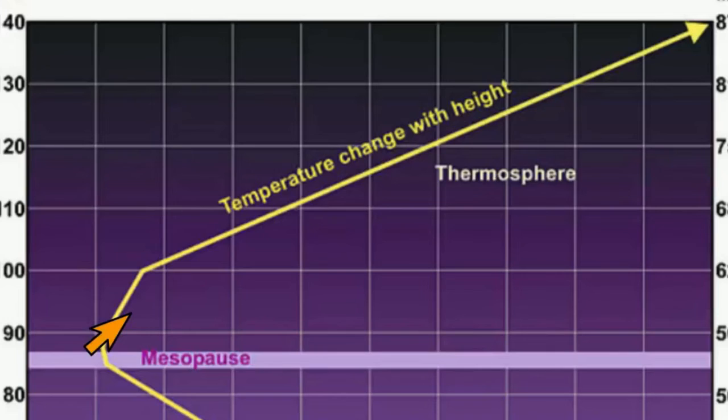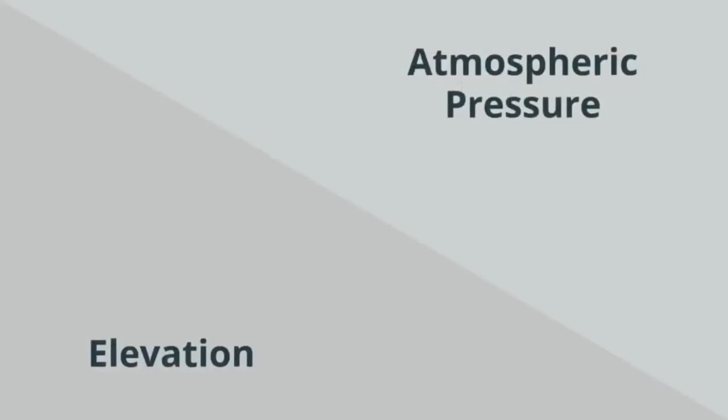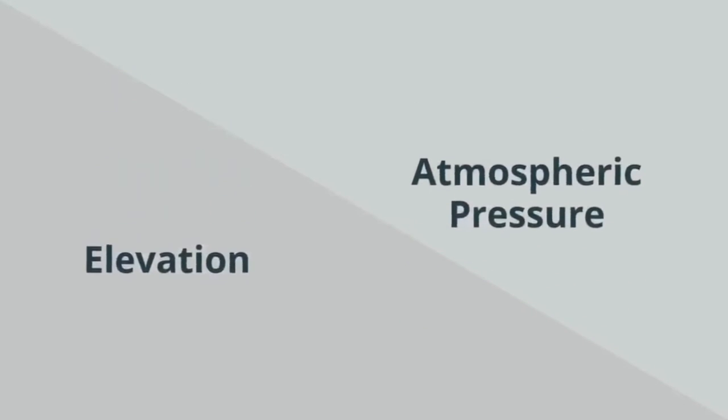And finally, the thermosphere actually gets warmer with elevation. The temperature ranges from negative 90 degrees at the bottom to over 1500 degrees at the very, very top. Also, as you move from the troposphere to thermosphere, in other words, get higher in elevation, the atmospheric pressure decreases. So as you go up in elevation, the atmospheric pressure decreases. And as you go down in elevation, the atmospheric pressure increases.